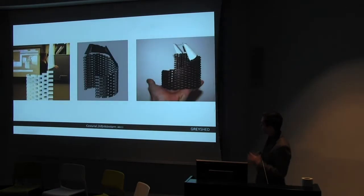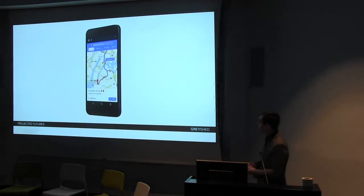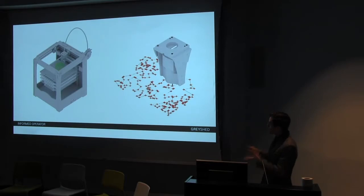And so with this project, a lot of the question is about how, if we want to do interesting things with machines, and we want to work with machines, and we want to be involved as people, one thing that we really need is an interface. We need to be able to interact with these things, but we also need to understand them. And our phones do a pretty good job of this, of telling us where we need to go and helping us interact with the world, and also not. But fabrication machines right now do a terrible job of this.